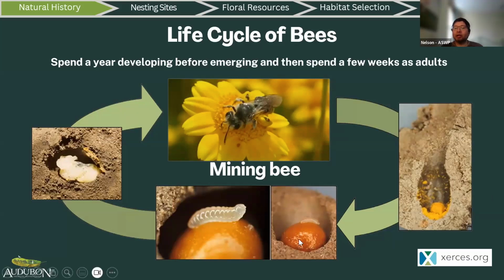She's gonna be collecting pollen. In the bottom here in the image, there's a larva or an egg that's laid on top. It grows. It has all the food that it needs for the entire life cycle, and then it turns into a pupa, and it kind of resembles a bee, but it doesn't have its wings yet. And then in the spring it emerges as an adult. The lifespan as an adult is a really, really short span.